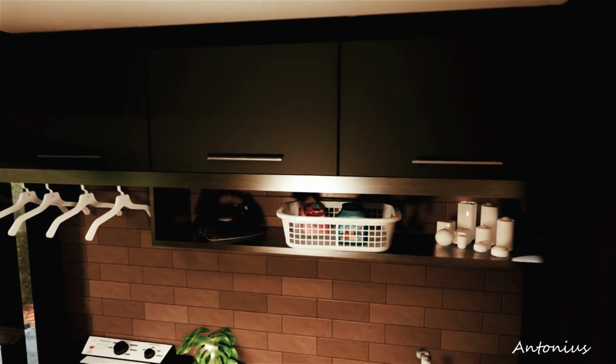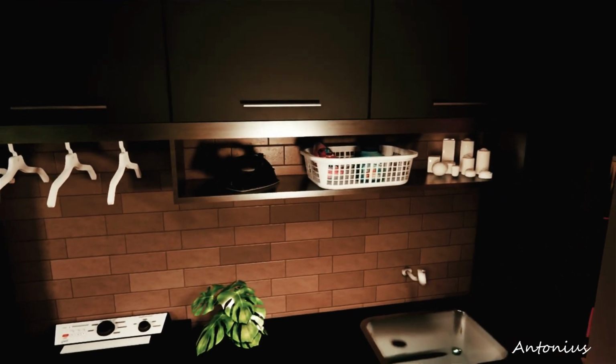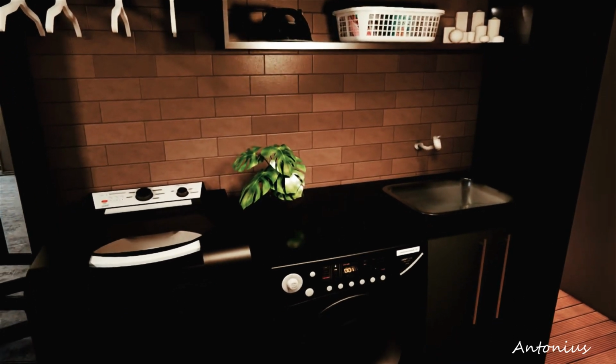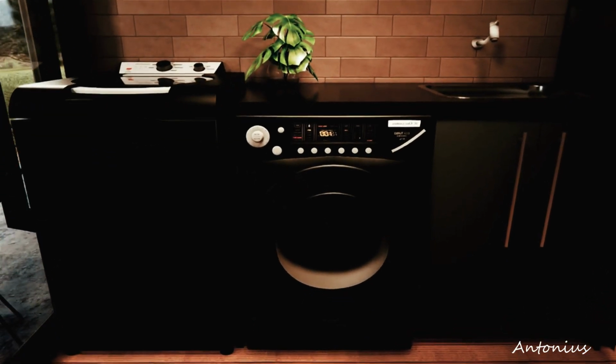In conclusion, the shipping container house design offers a beautiful and functional home that's perfect for modern living. With its stylish interiors, thoughtful floor plan, and commitment to sustainability, it's a testament to the endless possibilities of innovative architecture.